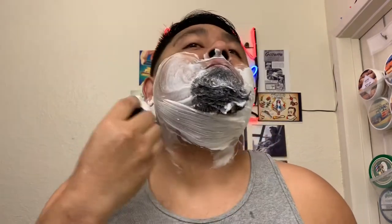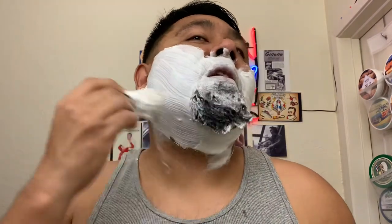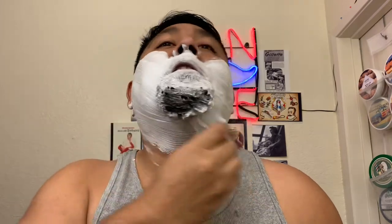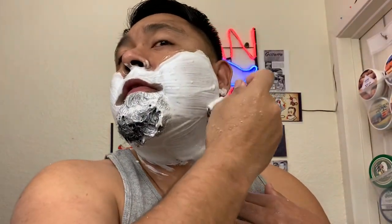Just reinvigorating the leather. If you guys get the opportunity to get this little brush, highly recommend it. You really love it. You have to get it in the little kit, the little travel kit. Yeah, this cream feels freaking awesome. Very protective, nice and slick. Lathers up quick. No problem. Rinses off the razor just nicely.